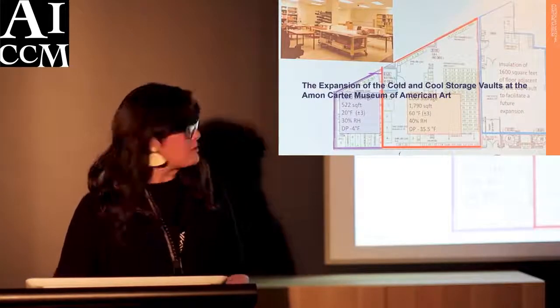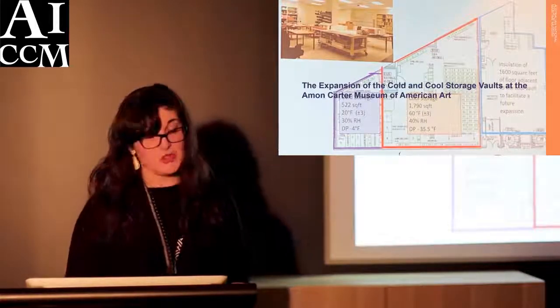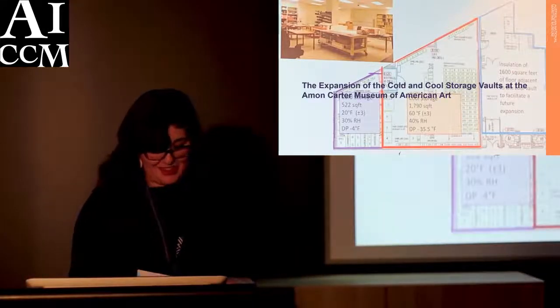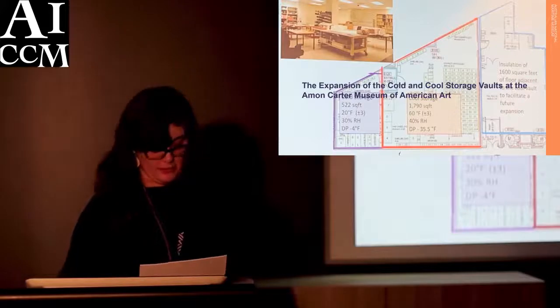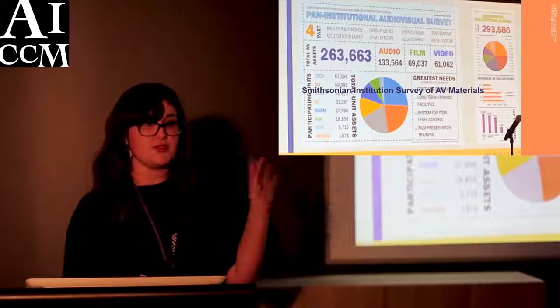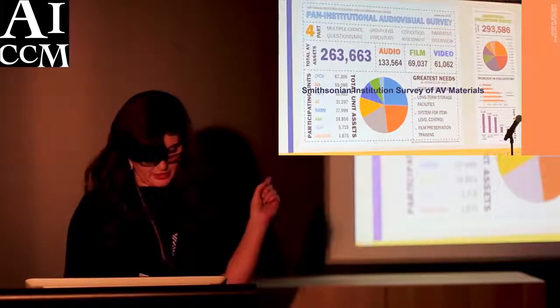One of them was on the expansion of cold and cool storage vaults, and the Carter Museum has over 250,000 photographic materials. So one comment they made was every minute counts, every degree that you can bring down is important. So that was a really key takeaway from that. Smithsonian did a survey of their audiovisual materials and used this really great infographic to raise the profile of those collections and to share the information. So it was really interesting to see how you can communicate data.